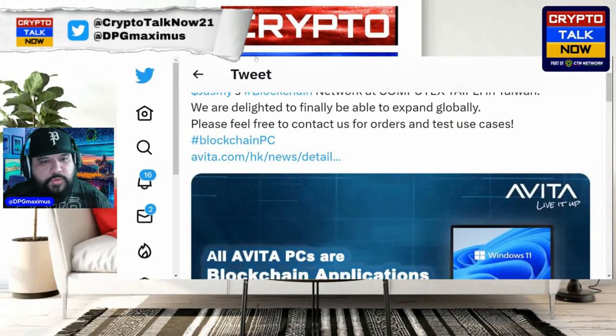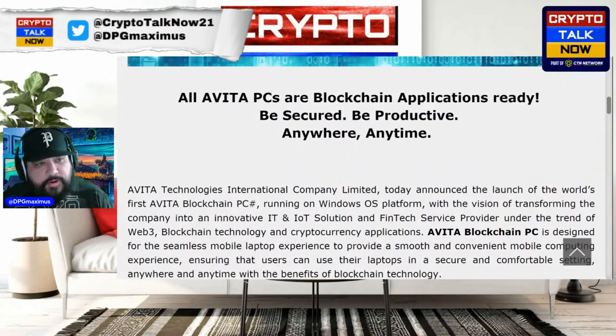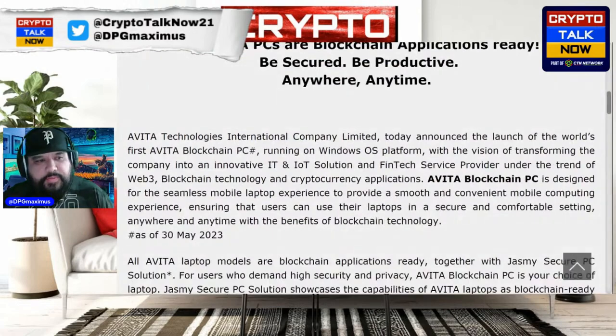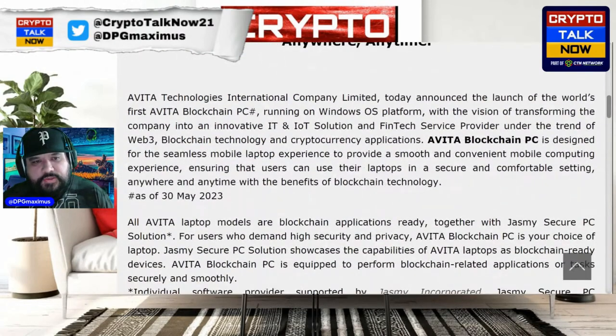So we're going to jump into this article real quick. All Avita PCs are blockchain applications ready. Be secured is what it says. Be productive anywhere, anytime. So, it says Avita Technologies International Company Limited today announced the launch of the world's first Avita blockchain PC, running on Windows OS platform with the vision of transforming the company into an innovative IT and IoT solution and fintech service provider under the trend of Web3. Blockchain technology, as we know, and cryptocurrency, like it mentions.